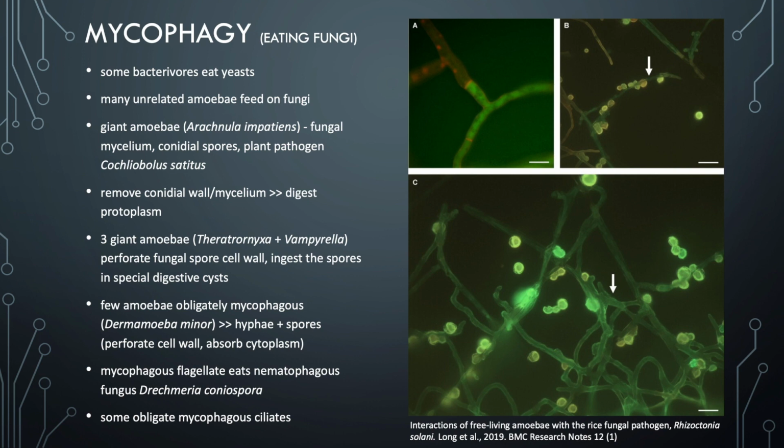The image on the right comes from a very interesting research titled Interactions of Free-Living Amoebae with the rice fungal pathogen Rhizoctonia solani. And the reason for the research is because Rhizoctonia solani is a very prolific pathogen of various crops, including potatoes, rice, soybeans. It causes root rot and all kinds of other symptoms on plants.